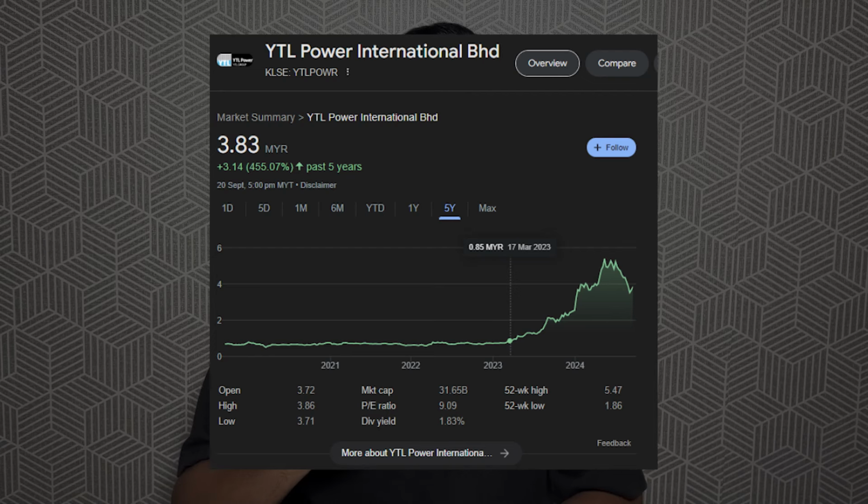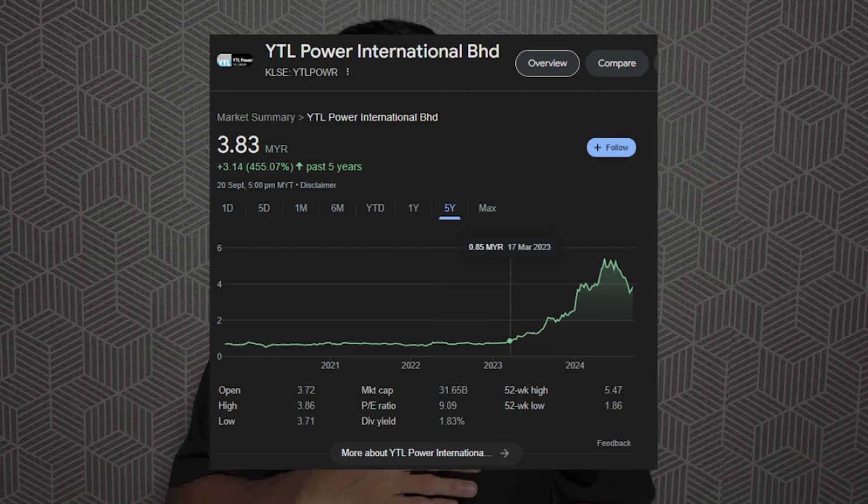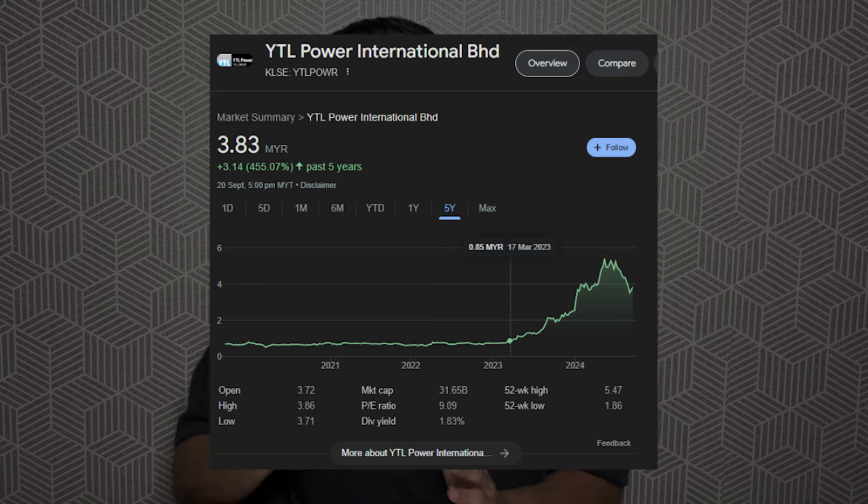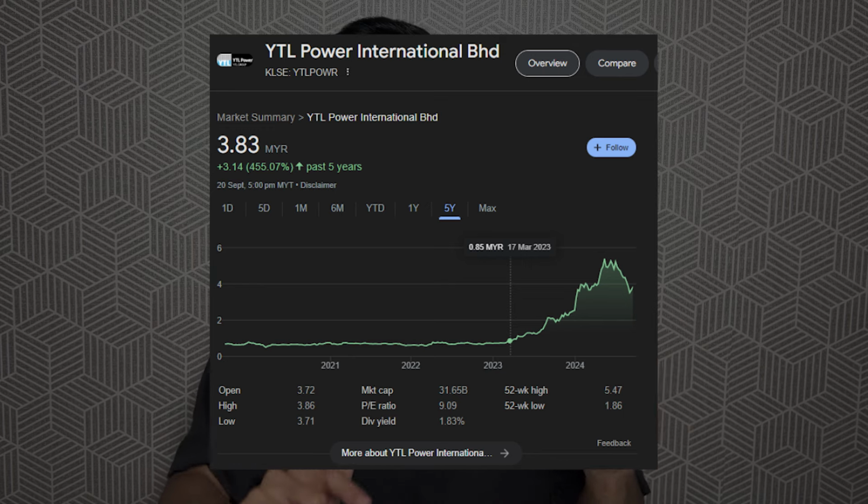And for those of you guys who follow the Bursa stock market very closely, or maybe you work at YTL, which I would say congrats and good luck, because over the last 3 years, they've basically doubled their revenue and their stock price has gone up by 5 times since January 2023. This means that if you invested 10,000 ringgit 18 months ago, today the value of that investment would be over 50,000 ringgit.